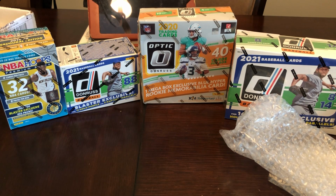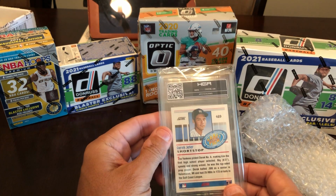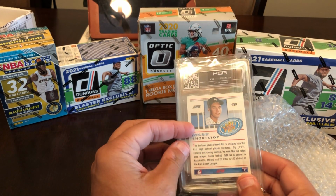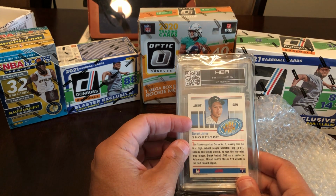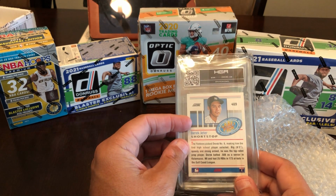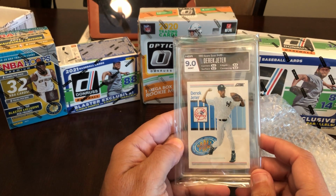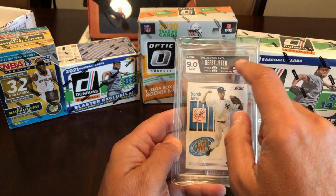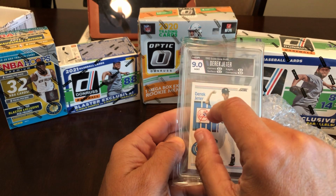So my next card that I am going to reveal is a Derek Jeter. This is a Derek Jeter card from the 93 Score draft pick. That one is also a 9. It is the 93 Score. It's the base Derek Jeter draft pick card, number 489.